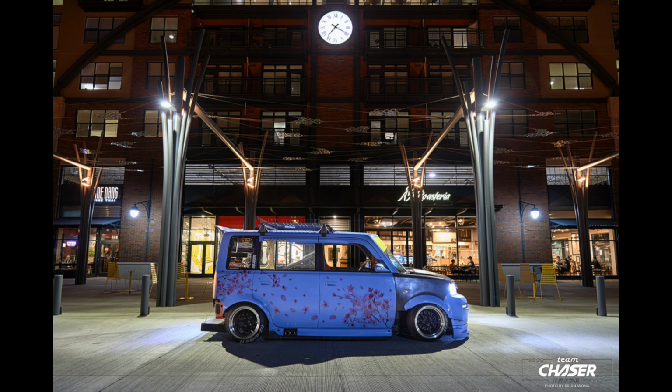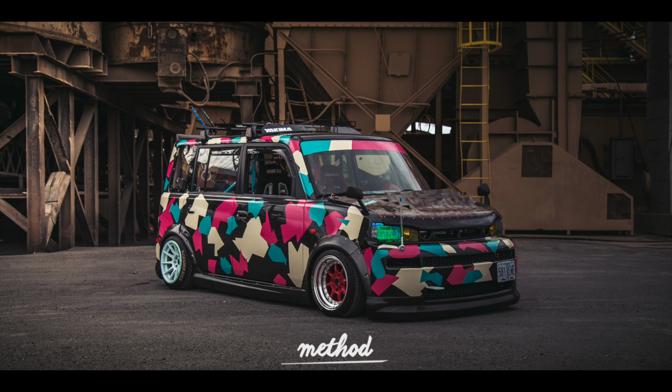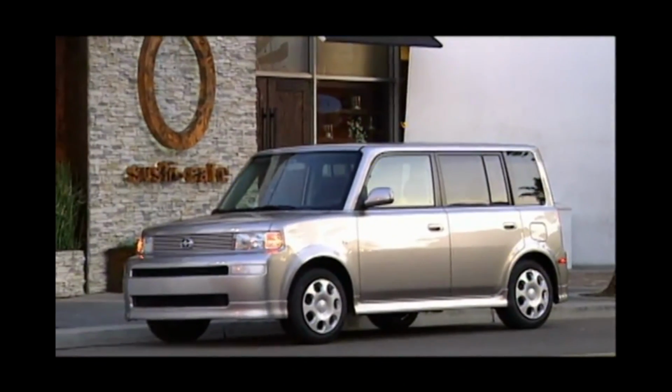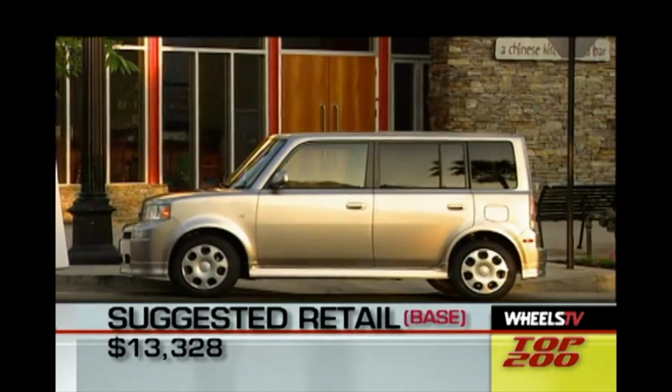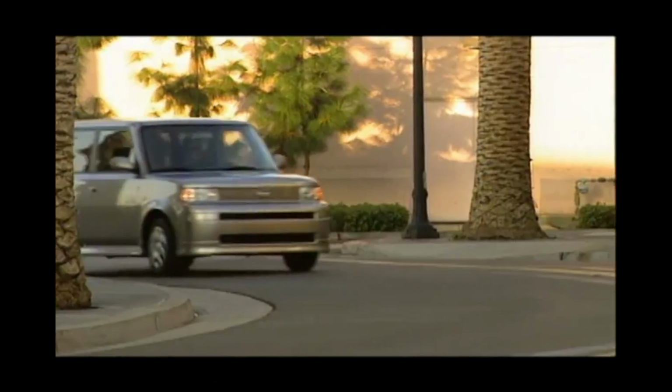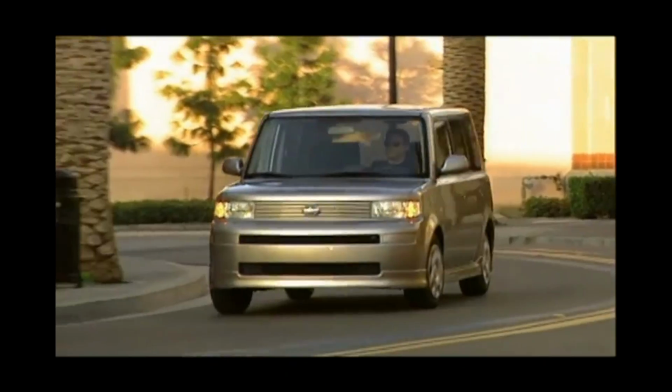Even with its peppy engine, this car still gets 30 miles to the gallon. And of course, if you get a 5-speed manual transmission, you can probably get even better mileage. But this car is a fun car that's efficient, and it looks like a box. Now compare that to the Honda Element that gets 20 miles to the gallon, and you can see why some people who love boxes might want the Scion XB instead.